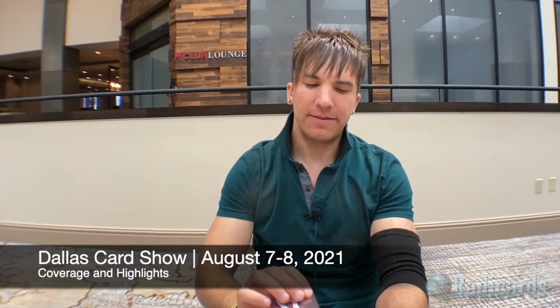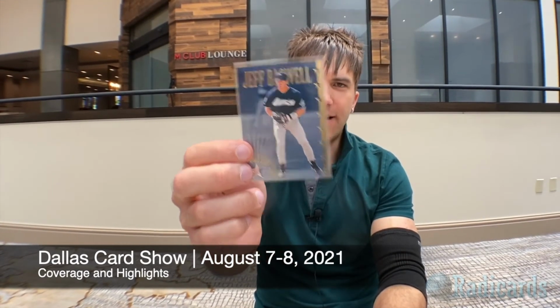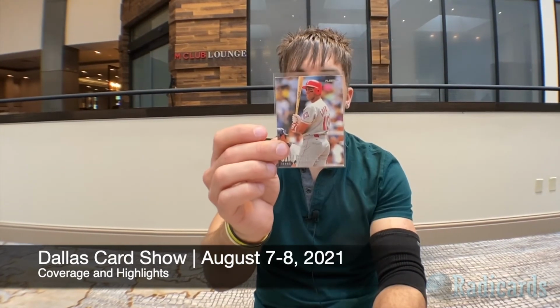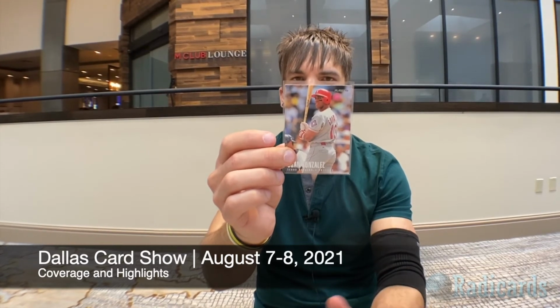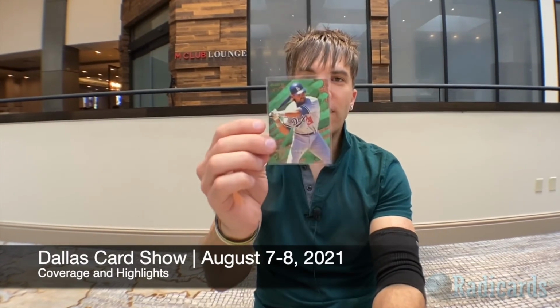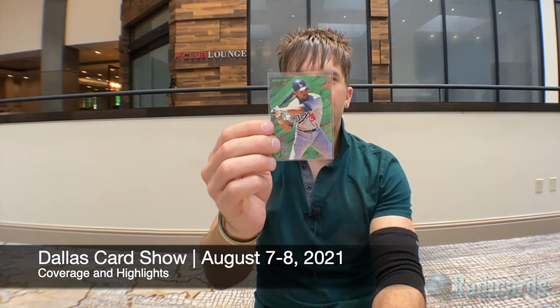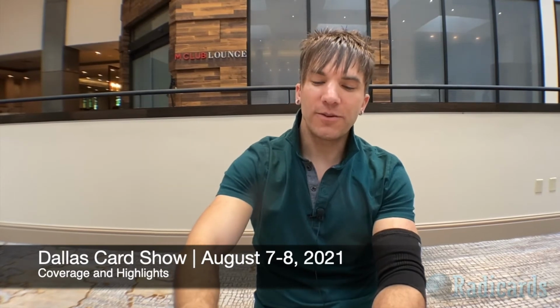This is 1995 Leaf Gold Stars Jeff Bagwell. Serial number to 10,000. 1996 Fleer Juan Gonzalez. So this is actually from the 1996 Fleer Texas Rangers set. It's like Texas Rangers Fleer. That's what this is from. This is cool, 96 Fleer Zone Edgar Martinez. I always like the sparkly shine on these. Dig that. I really dig the mid-90s feel to this card with that paint sort of feel to these. I think this set is a good looking set though. Really cool. So those are my highlights for Raw.